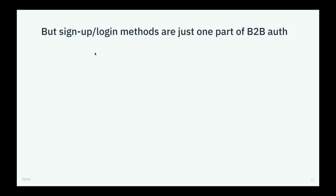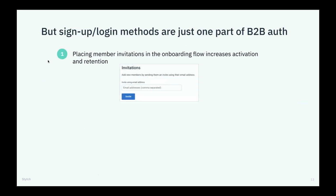The other thing that we wanted to mention here, though, is that sign up and login methods are just one part of B2B auth. The other piece that I'm sure Enzo will talk about as well is how important it is post sign up to make sure that your onboarding flow is focused on the key activation metrics that make it more likely that that user will stick around over time.